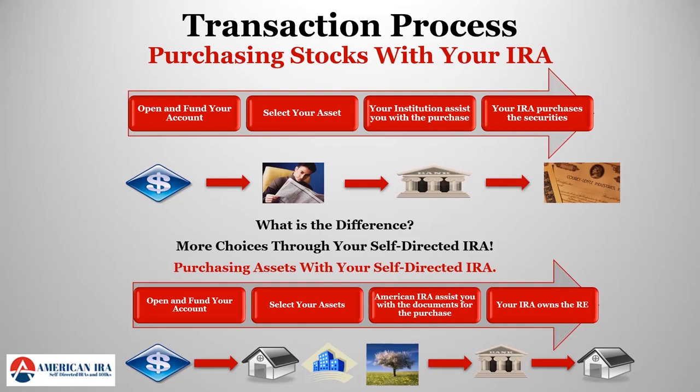Now, here's where it is different. So Schwab, like many of the equities platforms these days, you can log in and in a very short period of time, usually within a couple of minutes, you can make the investment and you can buy 100 shares of an index fund, a mutual fund, individual stock, et cetera. In the self-directed world, it is a longer process just simply due to the assets that your retirement account is going to acquire. So again, if your retirement account is buying a rental property, you're submitting an offer to the seller.